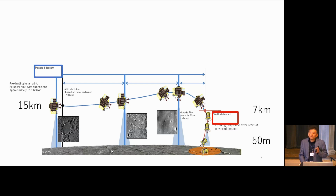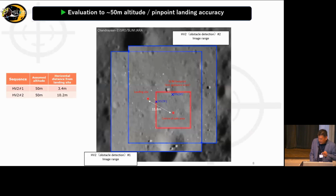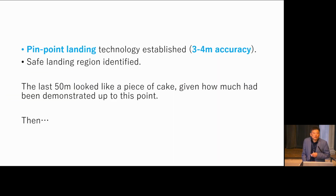We performed 12 optical-based navigations during this vertical descent. And at the altitude of 50 meters, when we were hovering, the position accuracy was as small as 3 meters. It's not 3 kilometers. I'm saying 3 meters. So more than 3 orders of magnitude improvement from the conventional technology. So this really matters. And I think at this moment, we had demonstrated the pinpoint landing technology. So it's only 50 meters left, only 40 seconds left. We thought it was going to be a piece of cake.